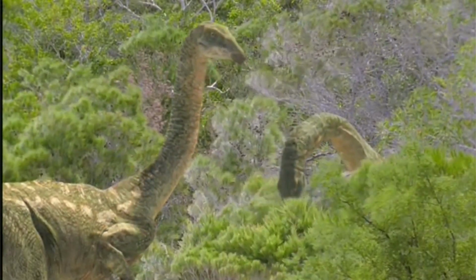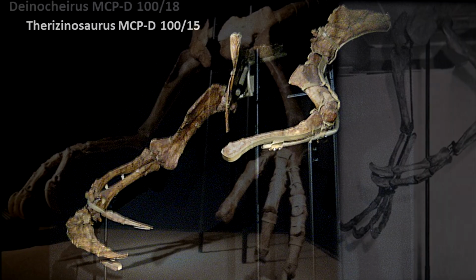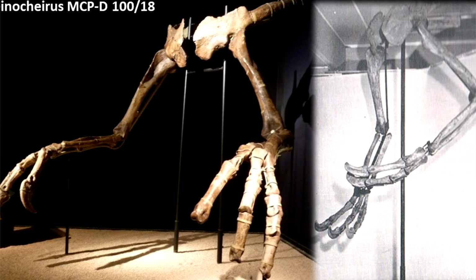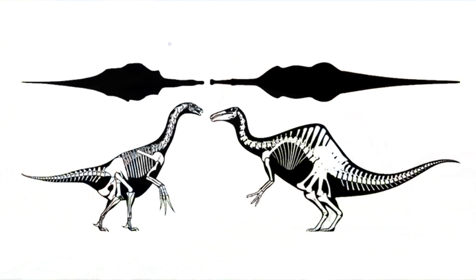In many ways, Therizinosaurus reminds me so much of that ornithomimosaur, Deinocheirus, which also had terrible claws. For many years known only by this, we now know it likely looks like this. And you can see the mutual weirdness here.